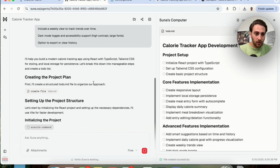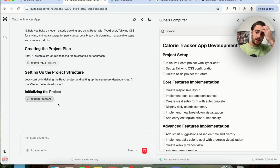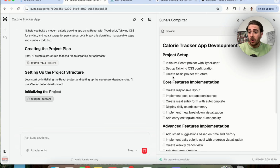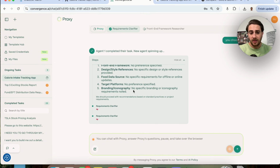If we come over to Suna over here, again, it created a plan, it's setting up the structure, it's initializing the product. Again, this builds out some pretty awesome plans, a pretty awesome to-do list. The only problem that I have with this is it does nothing in its to-do list. So Suna right here kind of reminds me of a teenager. And if we come over to DeepAgent, again, it asks me clarifying questions. Just for clarity's sake and fairness sake, I'm going to say to this, you choose, the same exact thing that I said to Convergence that also asked me a few questions.